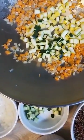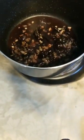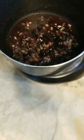While that's going, let's check out this mixture right here. This chutney. Reduce a little bit more. Chicken is looking good. Everything looks good so far.